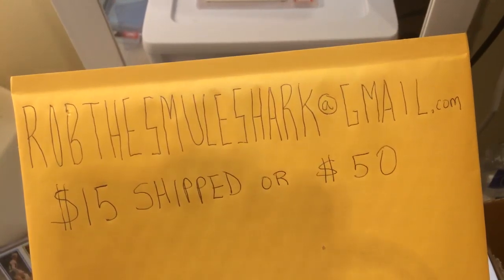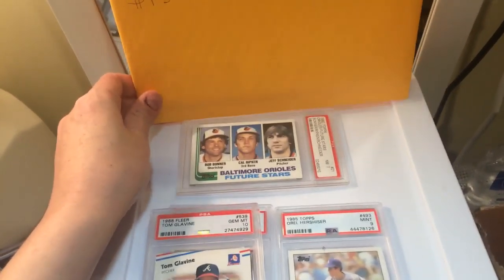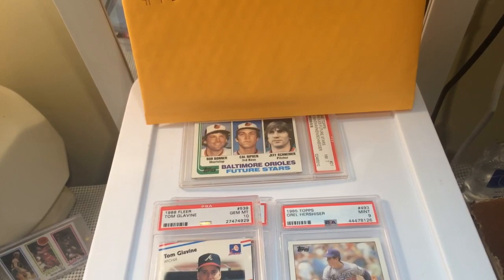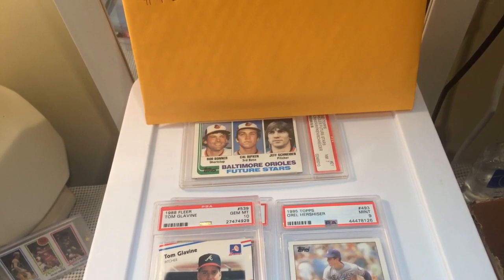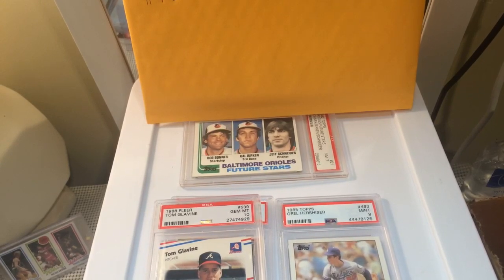And for anyone watching, I do have these available on eBay too. I think I have them listed for $16 on eBay because, you know, eBay needs their cut. But they are $15 PayPal direct. Robthesmuleshark at gmail.com on PayPal. Please use friends and family. If you're brand new here, you can do it the other way, but anyone else, please do PayPal, friends and family.